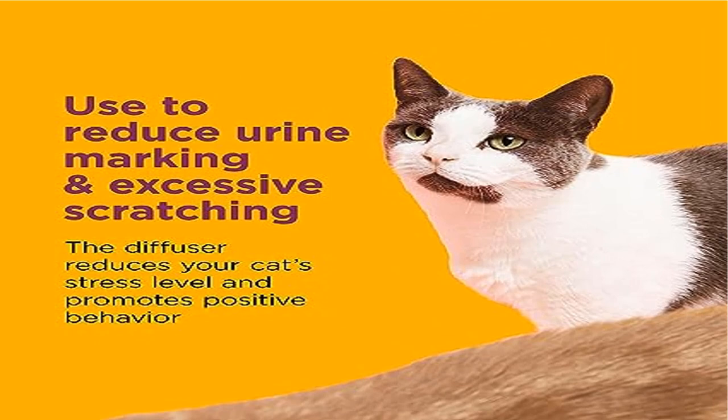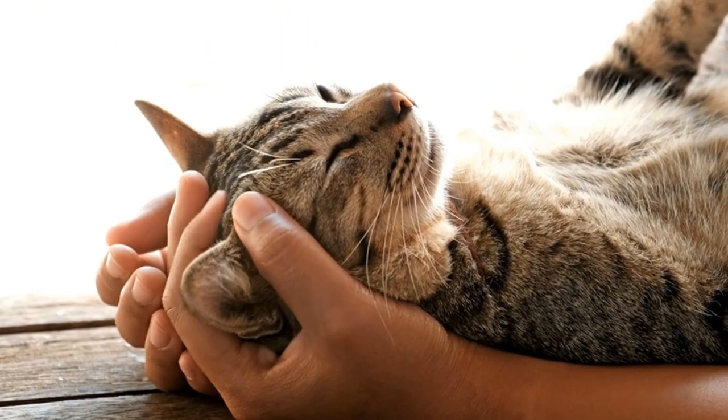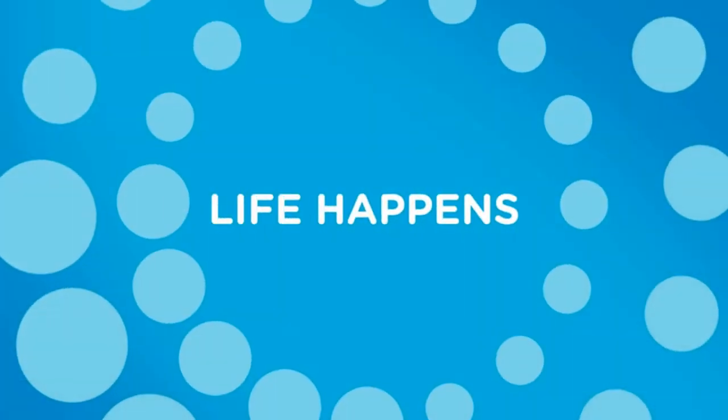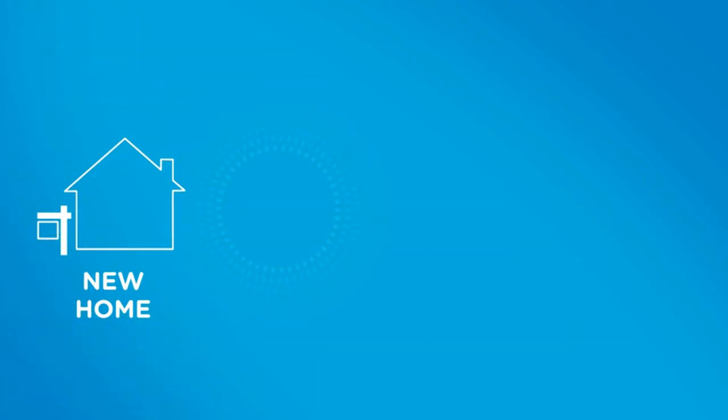Product Name: Comfort Zone Multi-Cat Diffuser, Value Kit. Buy more and save, get more for less with our Comfort Zone Value Kit. Package includes 3 diffusers and 6 refills.